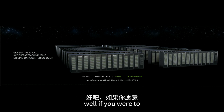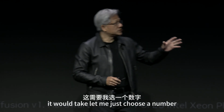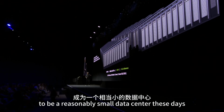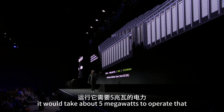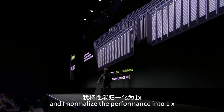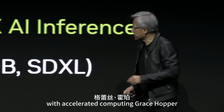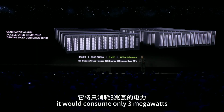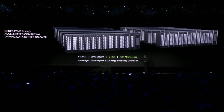Well, if you were to have an ISO budget way of processing that workload, it would take, let me just choose a number, $100 million, and $100 million would be a reasonably small data center these days. $100 million would buy you about 8,800 x86 GPUs. It would take about 5 megawatts to operate that, and I normalize the performance to 1x. Using the exact same budget with accelerated computing Grace Hopper, it would consume only 3 megawatts, but your throughput goes up by an order of magnitude.